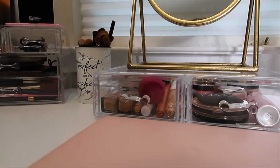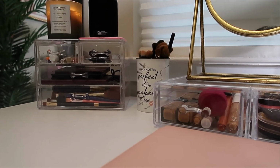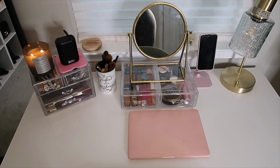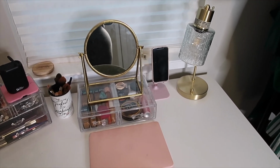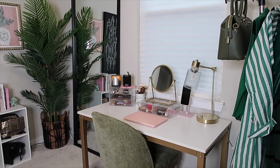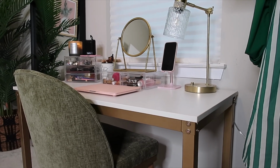The brass mirror I got from At Home for $19.99. The acrylic drawers I got from Home Goods. I think those were about $10 each that I keep my makeup in. The little makeup brush cup I got from a relative for Christmas. And I keep this little candle from Walmart on the desk as well. It's a little cashmere candle. It's the only scented candle that I like from Walmart.